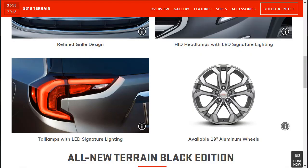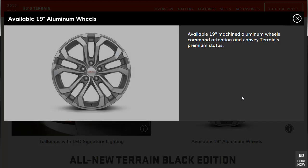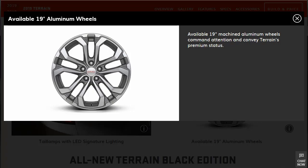They kind of define this stuff in the gallery, but again, they're just showing us those C-shaped tail lights and then the available 19-inch aluminum wheels, which do look quite nice. Do they command attention and convey Terrain's premium status? Maybe. I like them. We're going to make sure that we certainly get them on our Terrain, which they probably come with, seeing that it's the top tier SLT, which is just below the Denali.